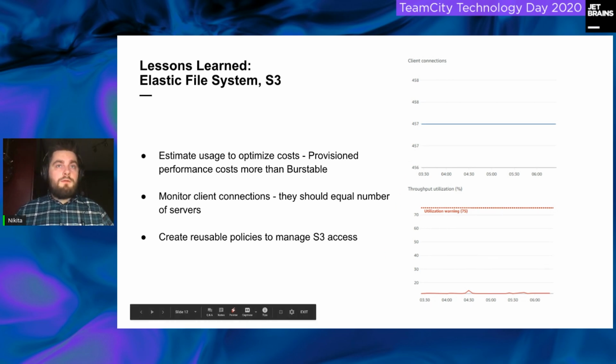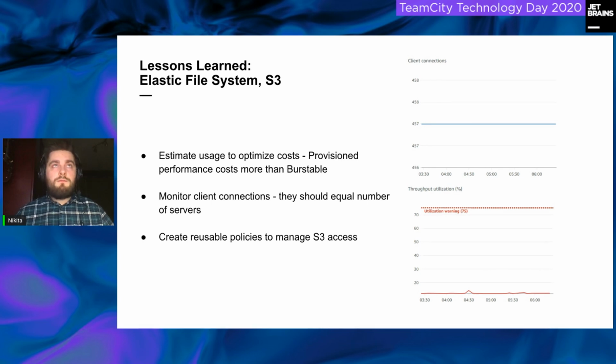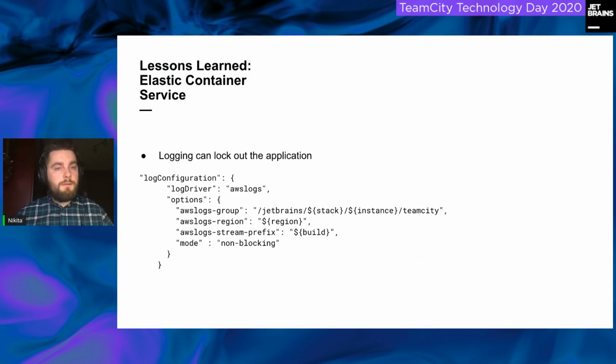And apart from that, S3-wise, we need to create a reusable policy. Well, at least try to create a reusable policy to manage S3 access. More on that a bit later.